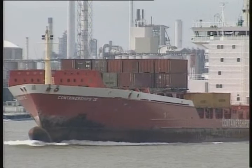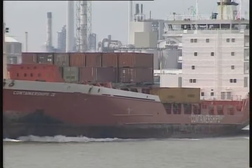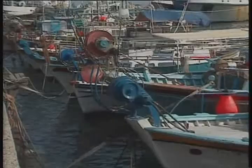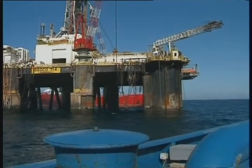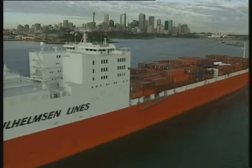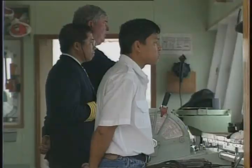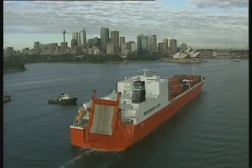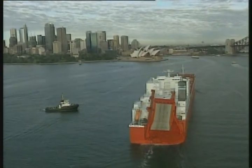Except where specifically exempted, MARPOL 73/78 Annex 6 will apply to all vessels, however large or small. It will apply to fixed and floating drilling rigs and other platforms. And certification is mandatory for all qualifying ships that trade internationally. It introduces strict limits on emissions of oxides of nitrogen and oxides of sulfur into the atmosphere.